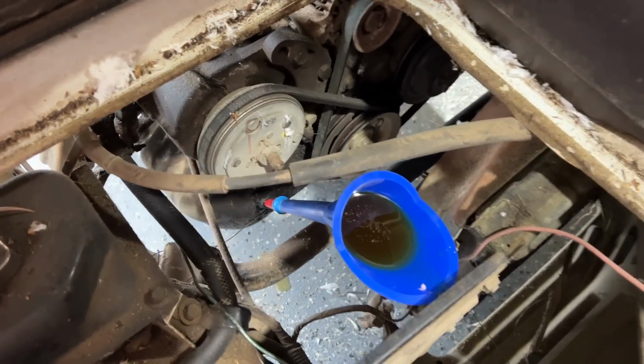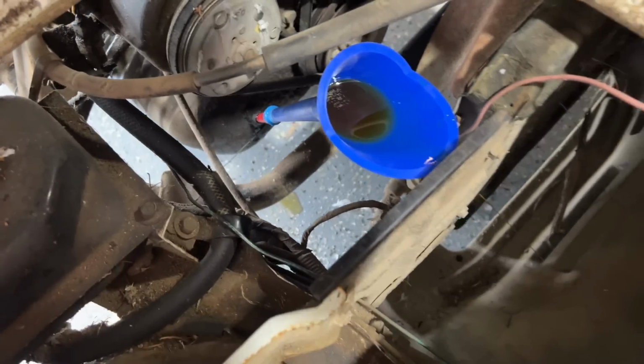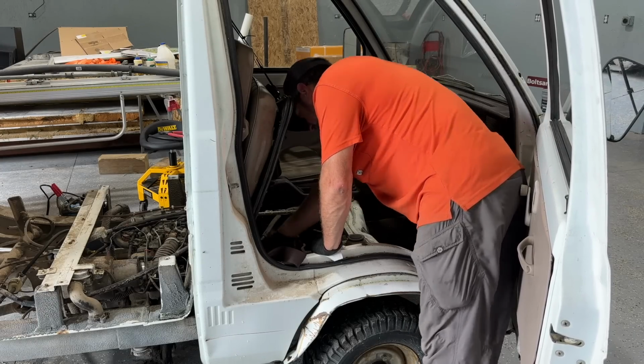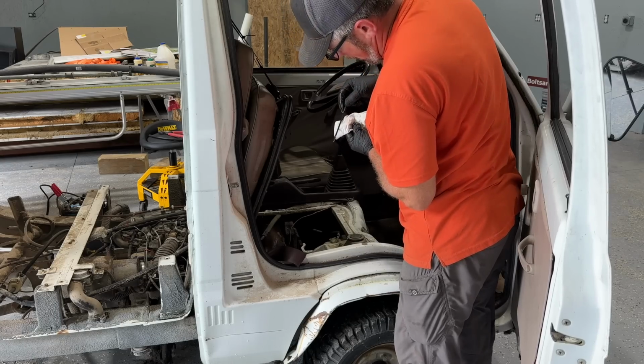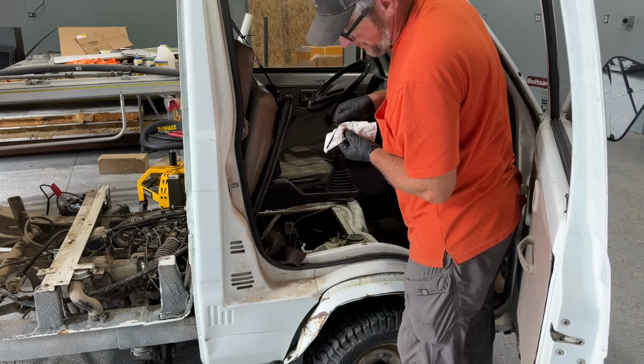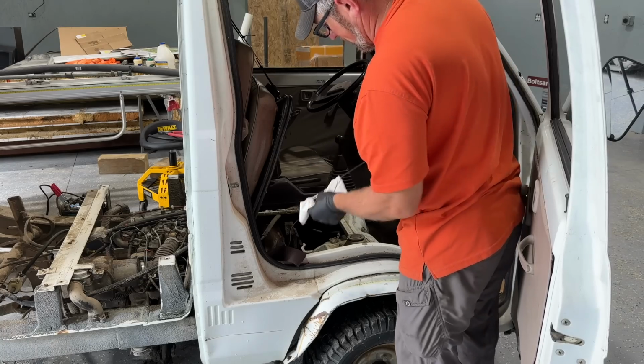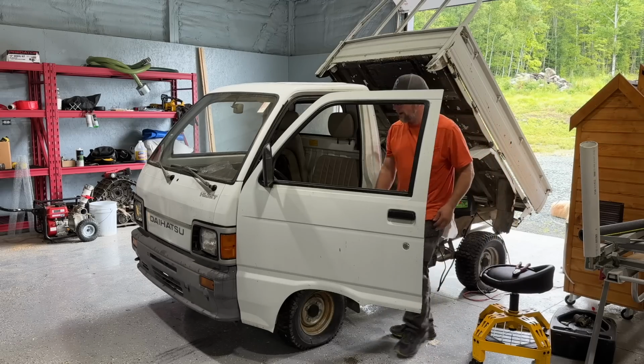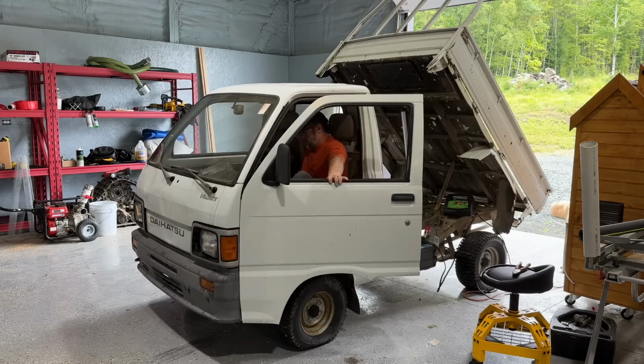And we got a little drip down there, but that's not too bad. All right, now it's showing full. So that's good. Okay, let's try that. Fuel pump disconnected.